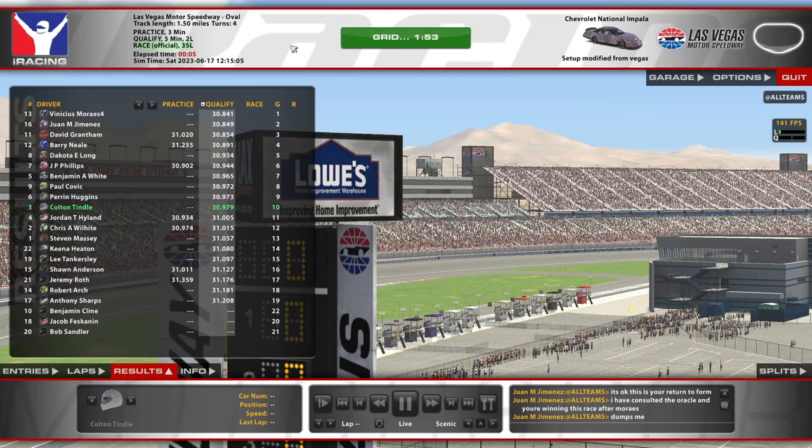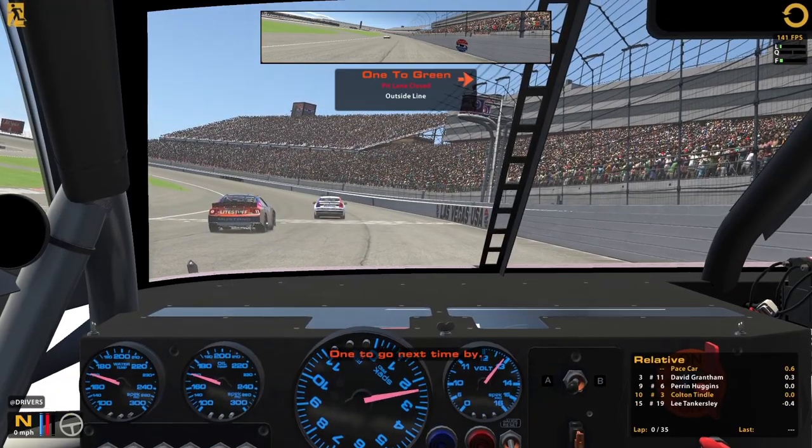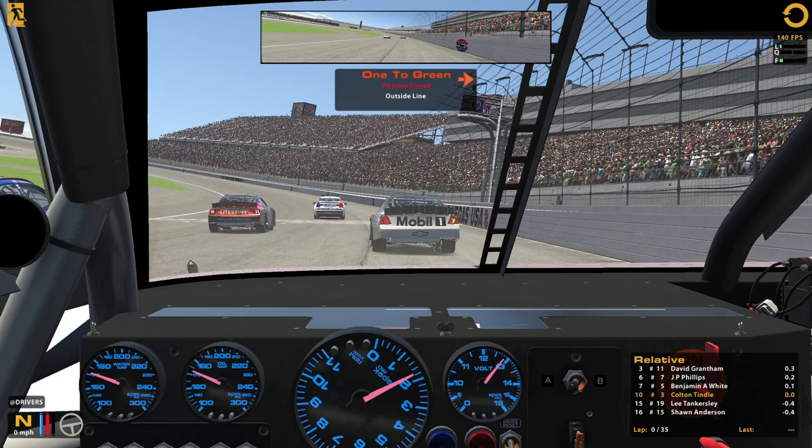As it is time to grid. P10. Alright, gonna have to be careful. We're gonna be right in the thick of it. I would prefer not to get wrecked out in 2 races in a row. But sometimes, just what you gonna do.